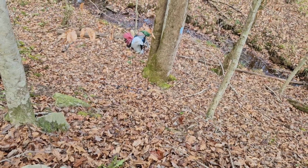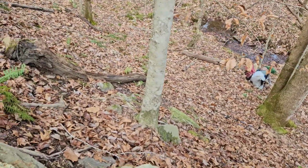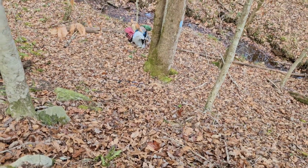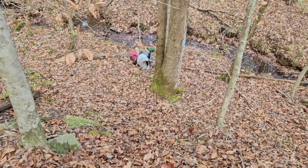Oops. Alright. Good thing it didn't roll in the water. That would have been bad. Alright, now I'm going to get on my butt over here, and I'm going to slip. Which is a little awkward because I'm wearing a kilt. But whatever. I guess I'm just going to have a dirty butt.